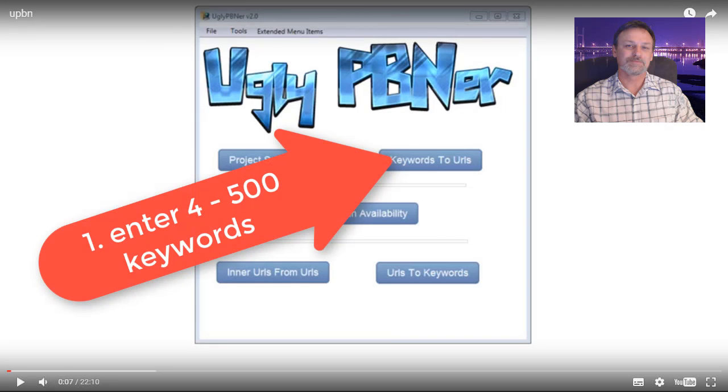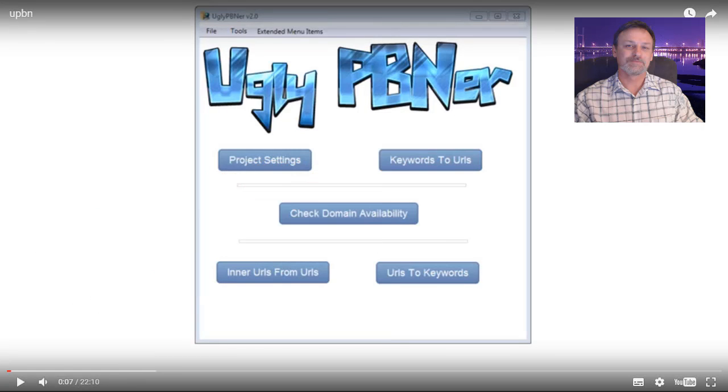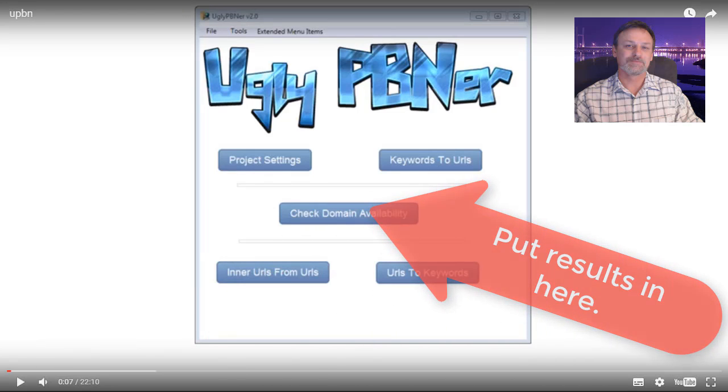You're going to put in the keywords to URLs, so it's going to go and scrape those. Then you'll take those results, you'll put them into the check domain availability. It'll go through and it'll let you know pretty quickly if there's a domain available in your keyword set or not. Of course, you've got options from there.